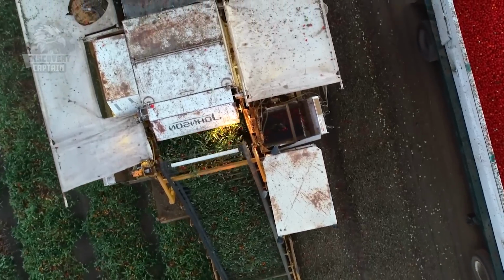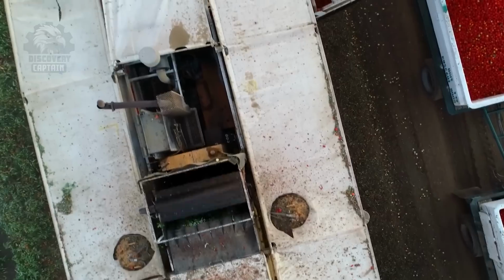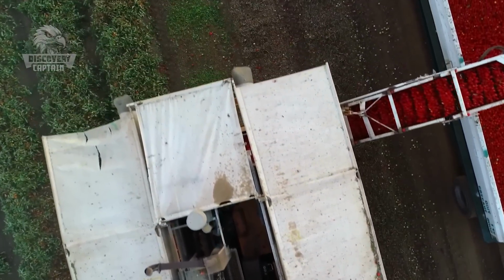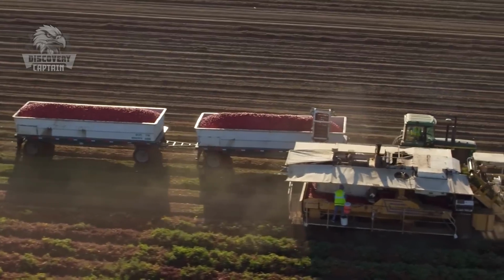It typically takes around 75 to 85 days from planting to harvest, depending on the tomato variety and weather conditions. When harvest season arrives, the tomato fields become vibrant with ripe, red tomatoes under the bright sun.